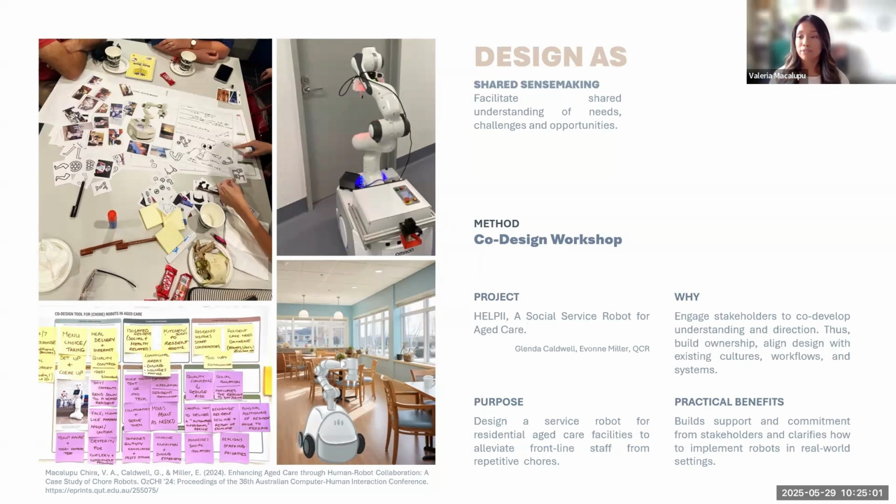The practical benefits of doing this co-design workshop method was to build support and commitment from stakeholders from the very beginning, and also to clarify how to implement these robots in real world settings, and thus clear up the way for future developments.